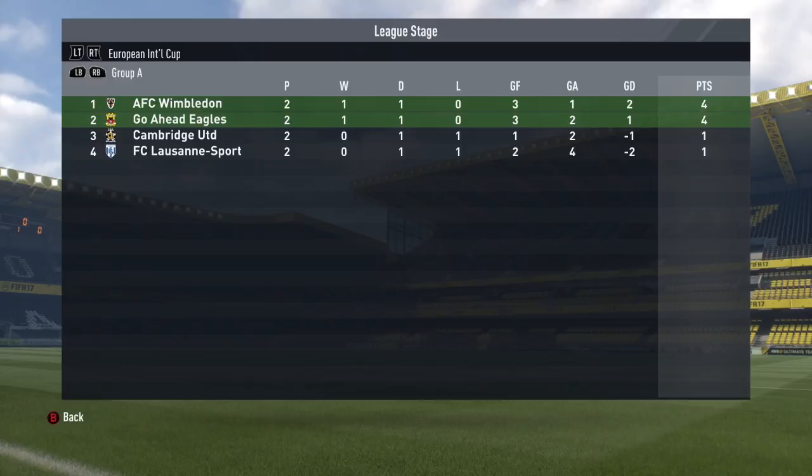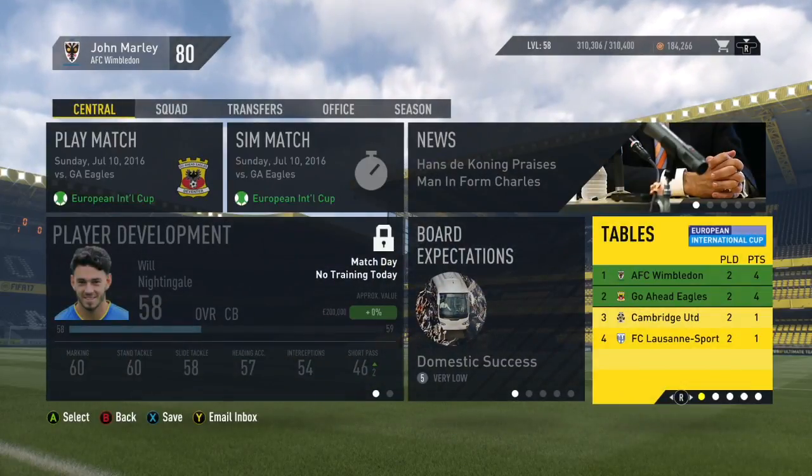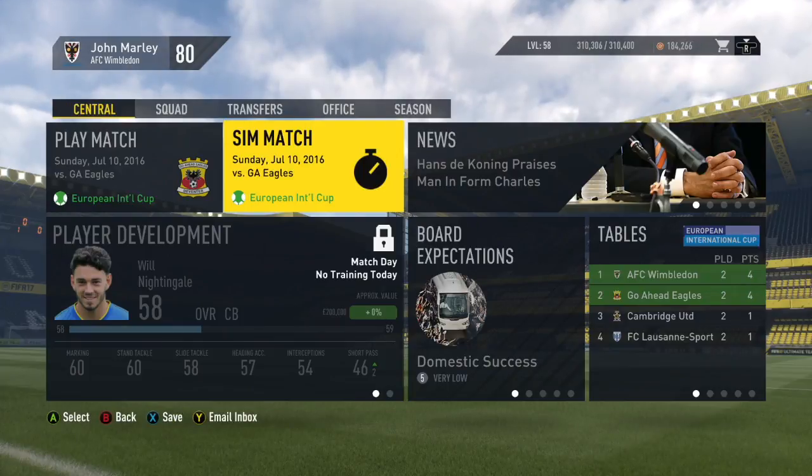So guys, going into our final pre-season game against the Go Ahead Eagles, our spot in the semi-final is basically secured. We need to lose and have one of Cambridge or Lausanne Sport beat the other, and then we go behind, all 3 of us on 4 points. So I think we're safe to sim this game against the Go Ahead Eagles. We might slip to defeat, but chances are we'll still go through anyways.